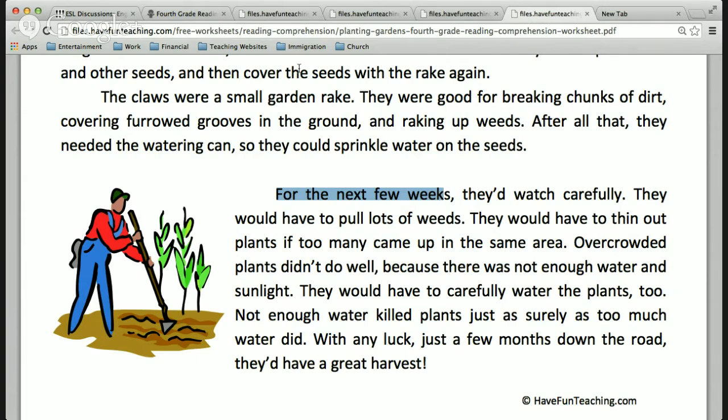Next up, we had water, the watering can. The watering can. Good, nice job. Okay, let's try the word ground. Give me a good GR sound here. Ground. And also grooves. Give me a good GR. Grooves. Okay. There you go.